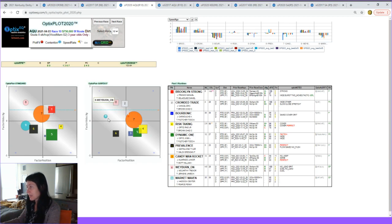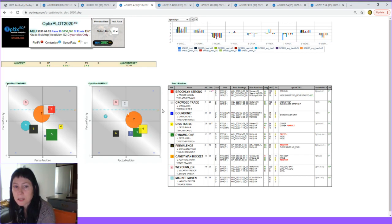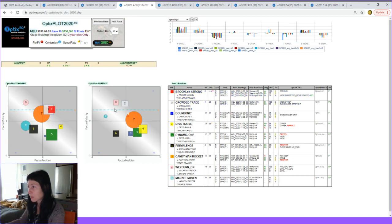Faster than everybody but the 9. So just follows the 9 and could sit right behind. So I don't know if it's necessarily ground loss. You know, 9 and 6 are out in front, and the 8 could track right behind.